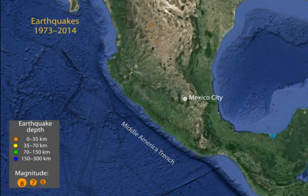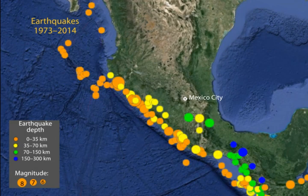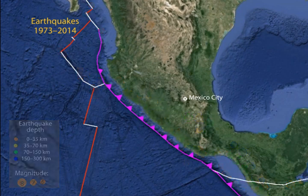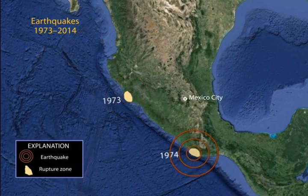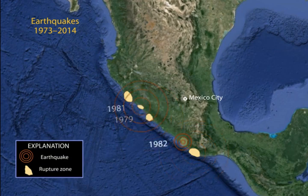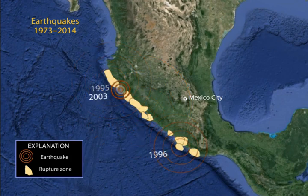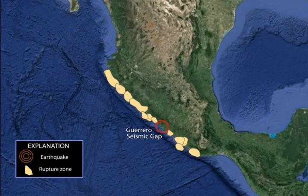In the past 40 years, Mexico has had 50 earthquakes larger than magnitude 6, with epicenters concentrated near the plate boundary. During that interval, a dozen magnitude 7 or larger earthquakes occurred in the subduction zone. Red circles mark epicenters above the site where fault rupture began, and yellow shows the rupture area. The Guerrero seismic gap is a potential hazard zone.